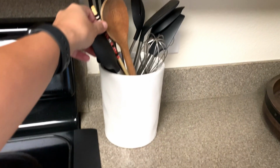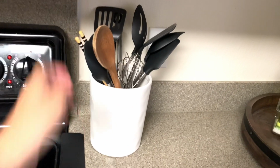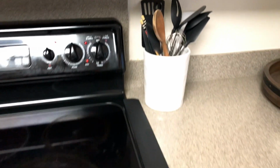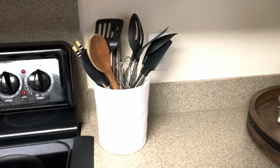To free up space in my drawer, I load up this container with the items that I use frequently for cooking by the stove. This container is actually an old cookie jar that I got from TJ Maxx.